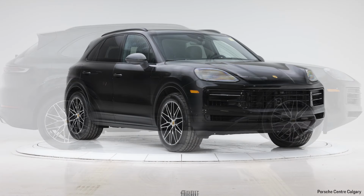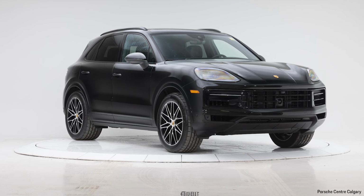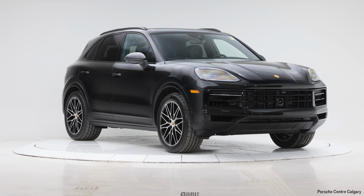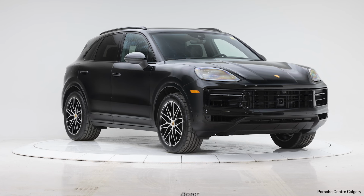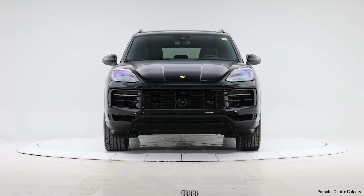And then you'll also see the trailer hitch was optioned back there. Most people will put that on for a bike rack or something like that, but the car can tow quite a bit, 7,700 pounds. In fact, they do offer a lot more utility to the Cayennes than I think most people realize.